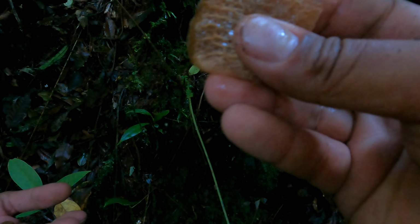I eat one similar and of the same family, but it's a brown one. And I know that one's so good, so I eat it all the time. Okay. So I'm not worried.